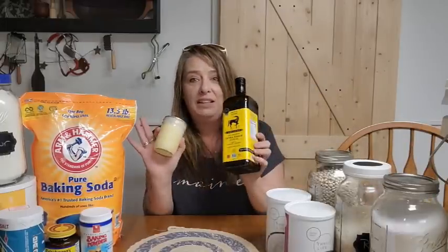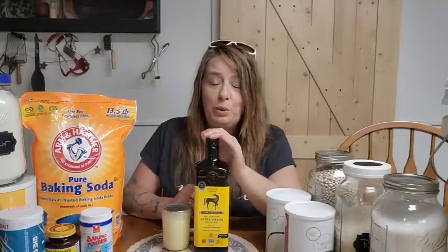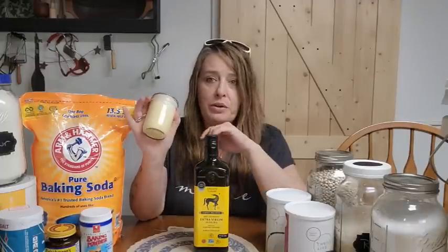And last but not least, definitely, this is another really, really important one, is your fats and oils. I like to keep lard in the house. I save my bacon grease to cook in because it's delicious. We keep olive oil all the time in the house. And also, I can butter for the pantry.